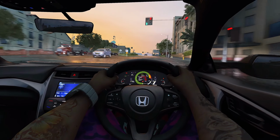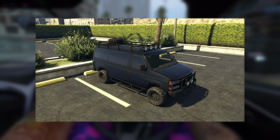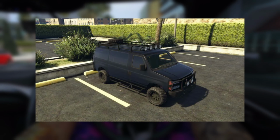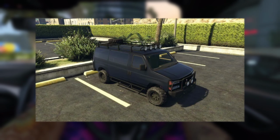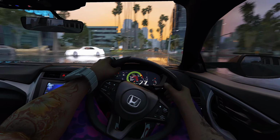The next vehicle is the Bravado Rumpo Custom, which is a van vehicle, and this has only been seen within GTA Online. And the Bravado Rumpo Custom is based on the real-life GMC Vandura.